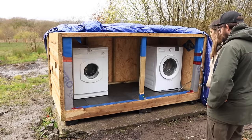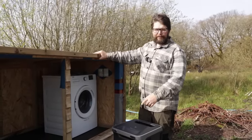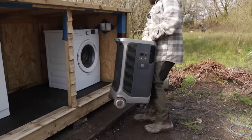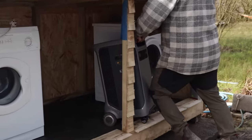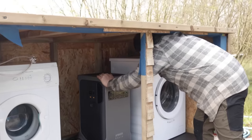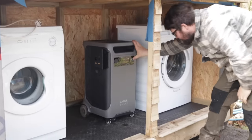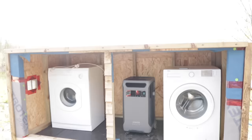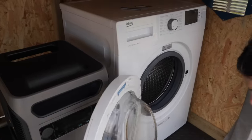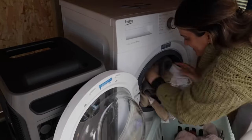So our little hut is pretty much dry. While I wait to make my doors, I'm going to put a wash on so I'm not wasting time. I'm going to put the battery in. This is exciting. First wash on the land.